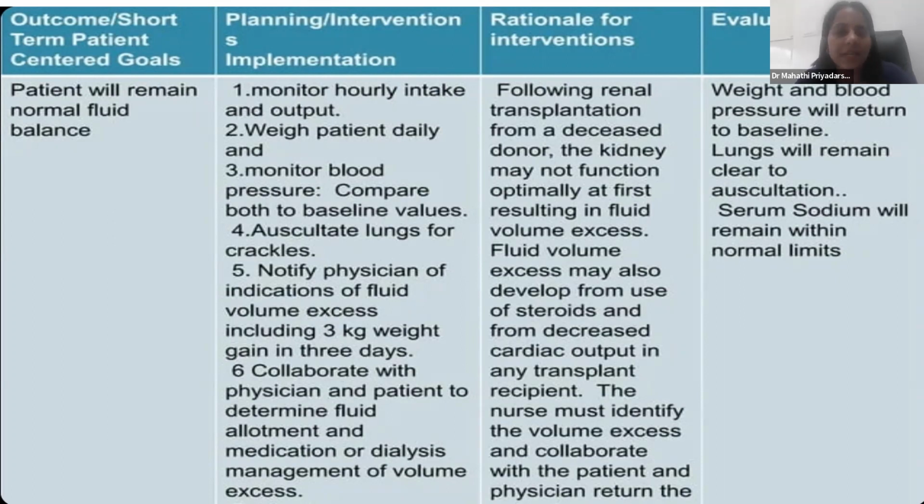Weight and blood pressure will return to baseline. Lungs will be clear on auscultation. Serum sodium will remain within normal limits. So this is how you will know that yes, you have achieved your goal of normal fluid balance.